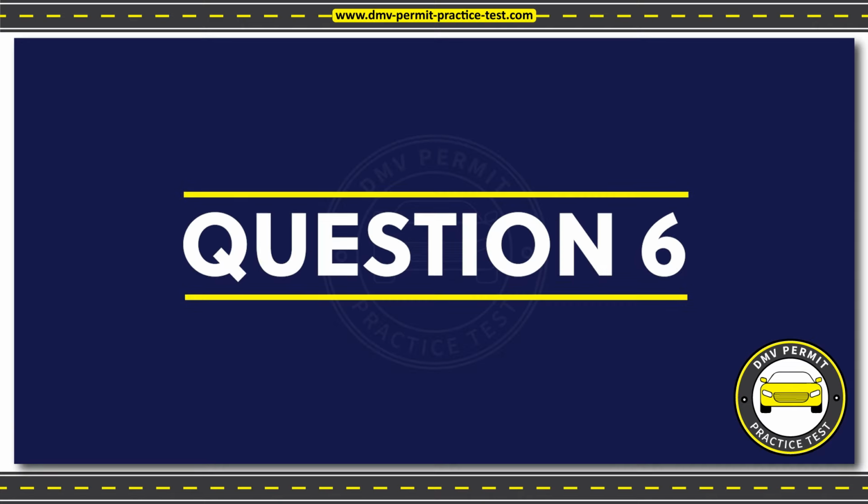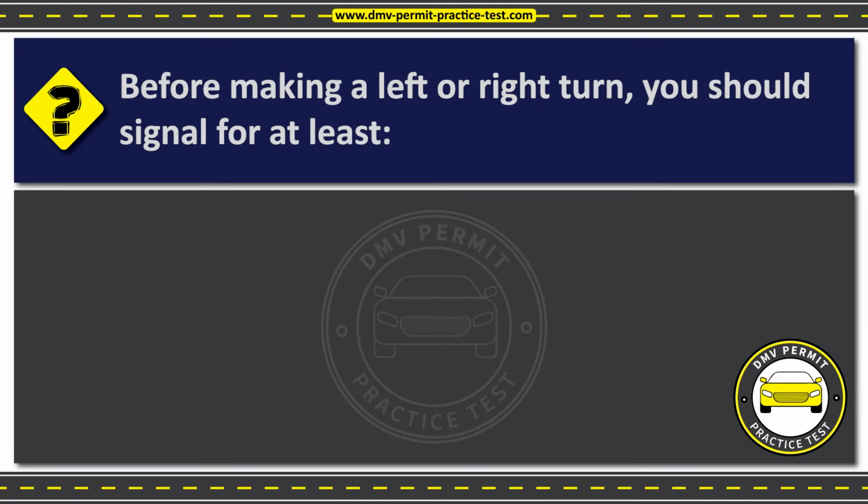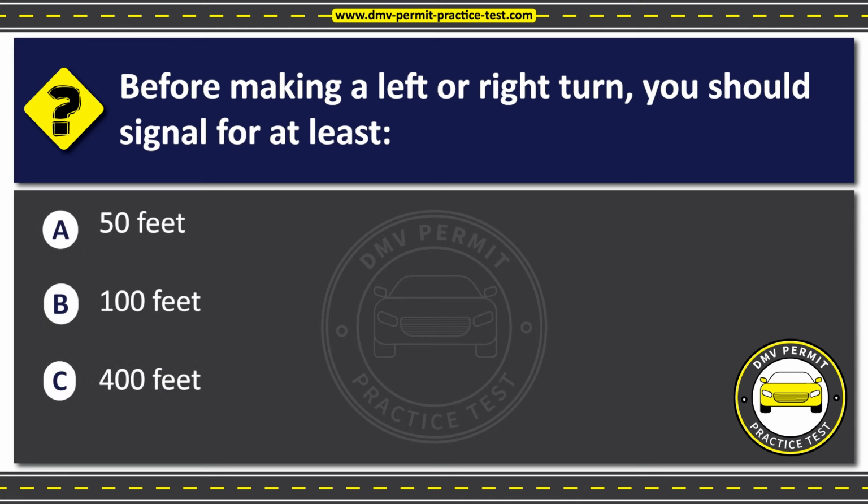Question 6. Before making a left or right turn, you should signal for at least Option A, 50 feet. Option B, 100 feet. Option C, 400 feet. The correct answer is Option B, 100 feet.